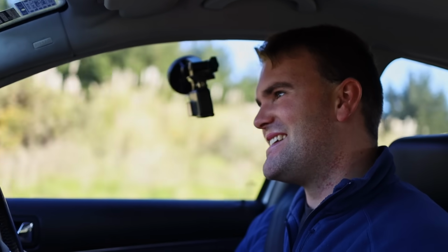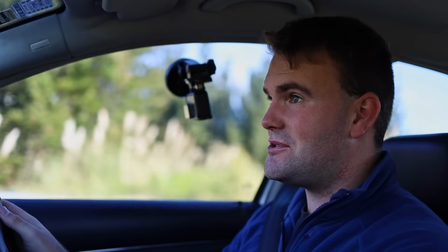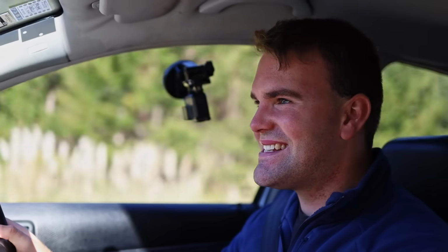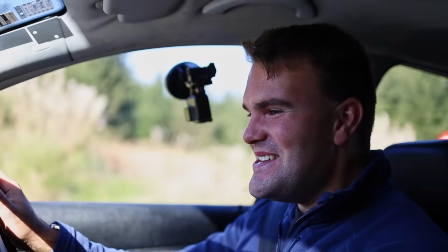4Motion grip, really short first gear, so it just hammers off the line. I reckon this thing would do 0 to 100 in under 6 seconds, eh? It's a pretty quick car. And while the R36 Passat that essentially replaced this is objectively a far superior car, that doesn't sound like this and doesn't feature a 6-speed manual transmission.